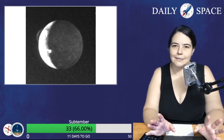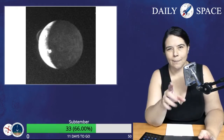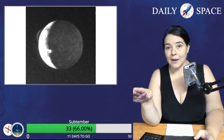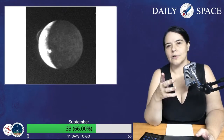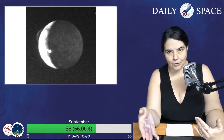Now, if you want to see these eruptions, you're not going to see them with the backyard telescope. When I say go out and look up, I actually mean if you have access to something like the Large Binocular Telescope out in Arizona and you're working in the infrared, go out and look up. These observations are best done with a spacecraft, but we don't currently have one that's pointed directly at Io.